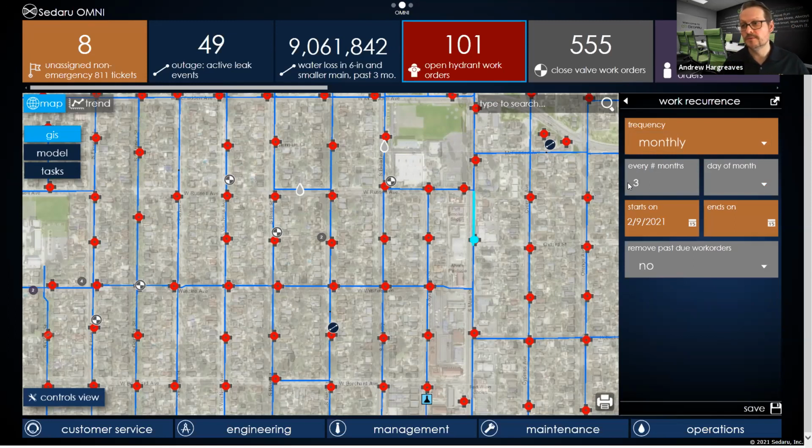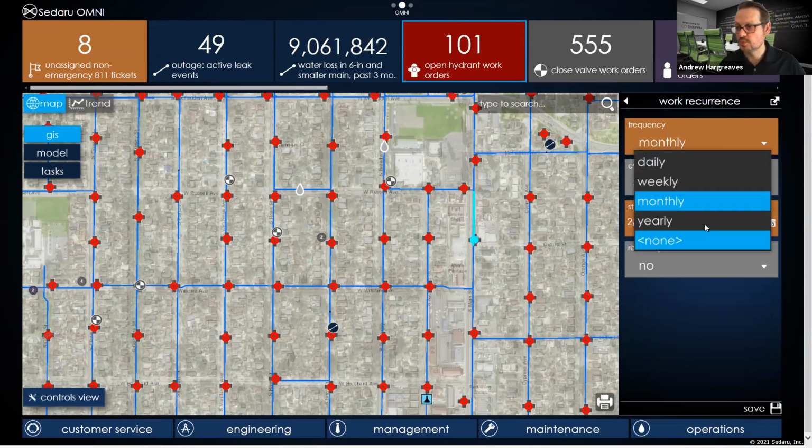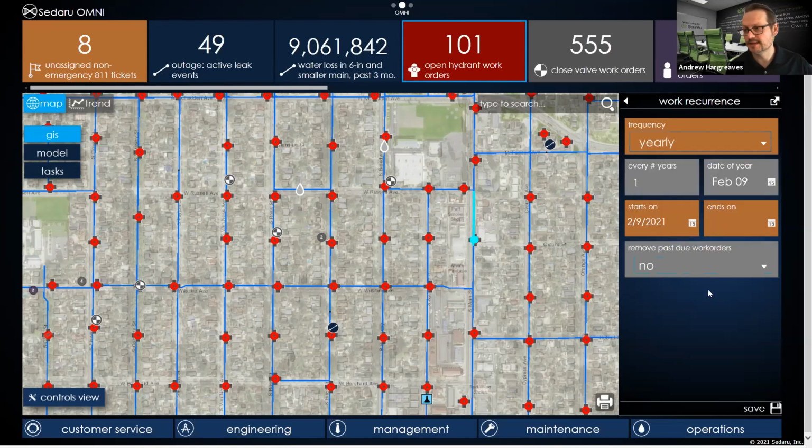If you have regular reporting needs around, let's say, sample collection for someone every quarter, you can set up a work order so that every 3 months, maybe on the first of that month, you can have a work order pop up and have somebody go to a sample site, take that sample, and make sure that you're in compliance. And of course, we could set this to be yearly as well, which is beneficial for, let's say, I don't know, valve turning, something like that.